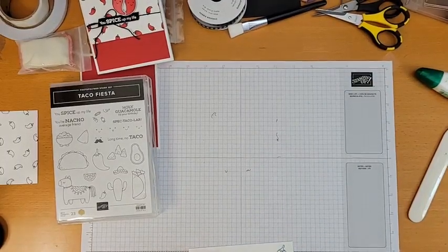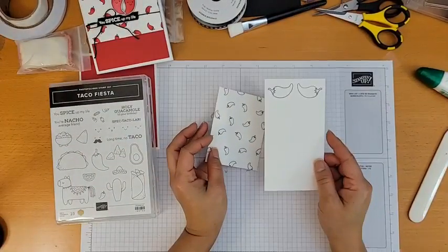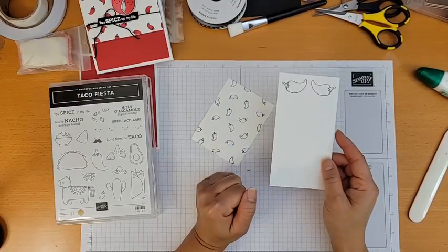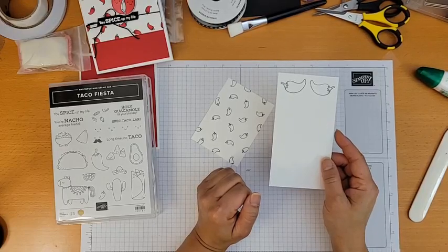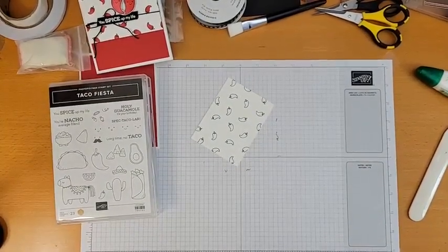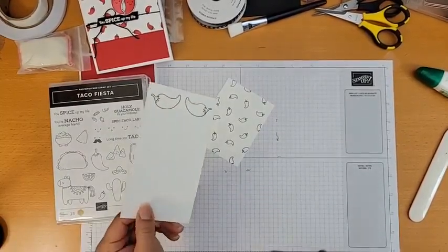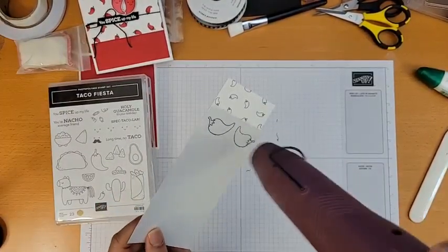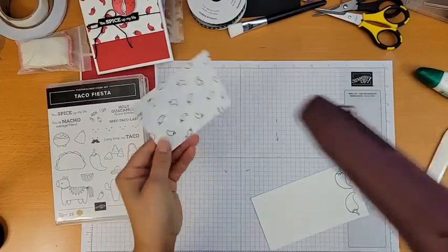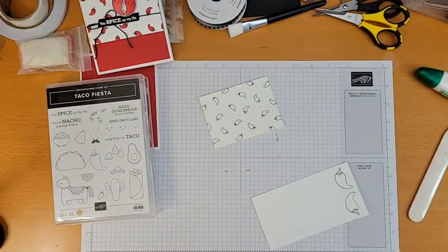Oh, something just dropped. Okay, so before I start coloring, I'm just going to take my heat gun and quickly blow them dry just to make sure that I reduce any chance of bleeding. Okay, just a second. Hopefully when I start the heat gun it won't be too noisy. Just a second, okay? Alright, so hopefully that dried it up.